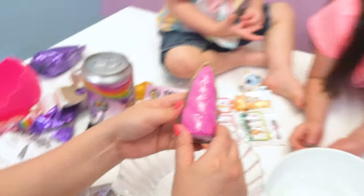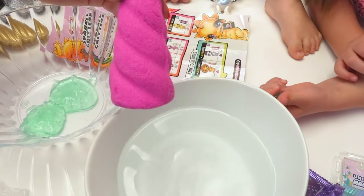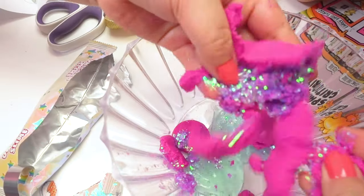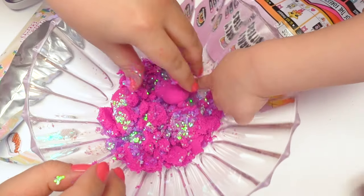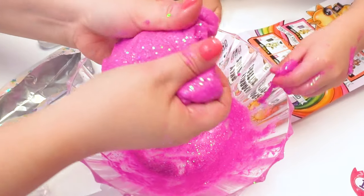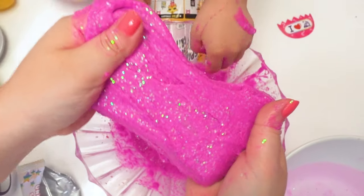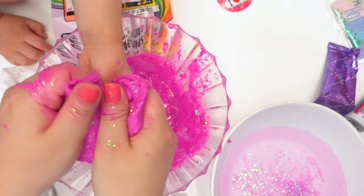Now let's see what's in our unicorn horn. Ooh, that's gonna be our sand and glitter filling. We gotta dunk this in water for 10 seconds and then we'll mix it with the slime. Crush it! Ooh. Wow, guys, look! Now we mix it in with the slime. Whoa, check that out, guys. So much fun. Ooh, Koa, do you love it?